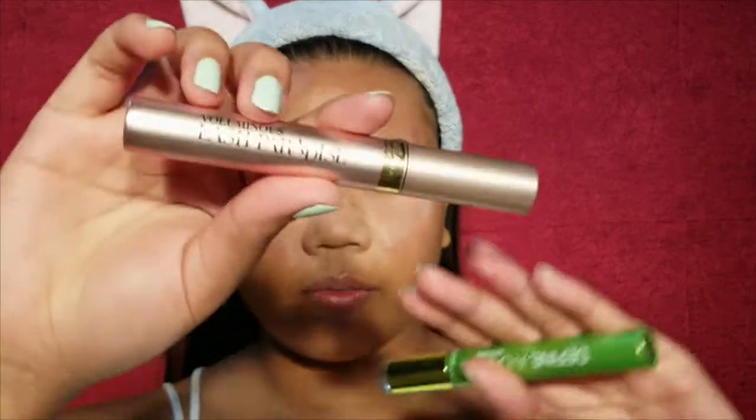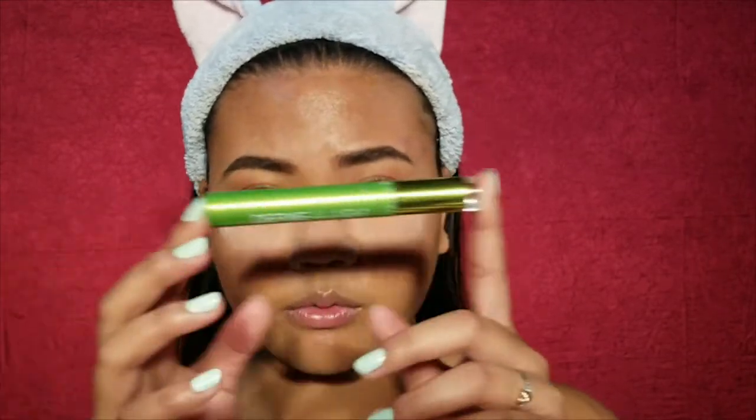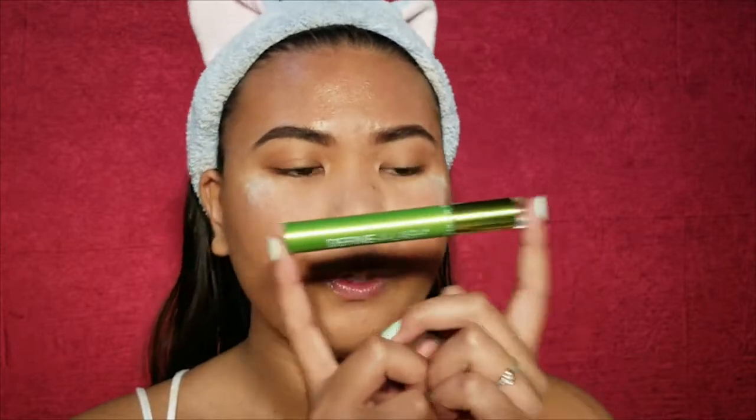Alright, and now I will be applying some mascara. I will show you guys the mascaras that I love to use. This one is from Loreal, the Voluminous Lash Paradise, in the shade Blackest Black. And sometimes when I don't really want to look like I'm wearing any makeup, I like to use this one from Maybelline, the Define a Lash Mascara. Today I will be using this Voluminous Lash Paradise.